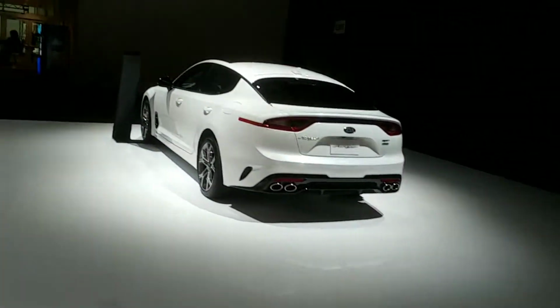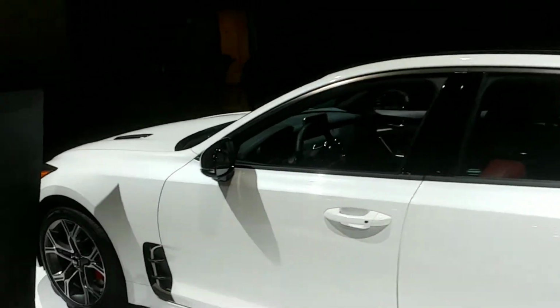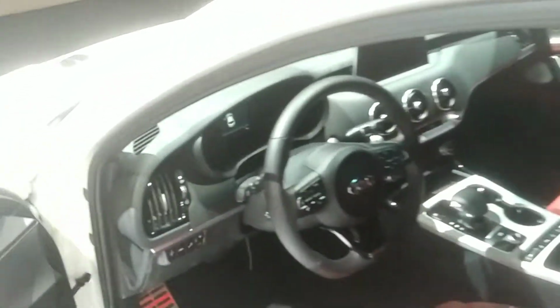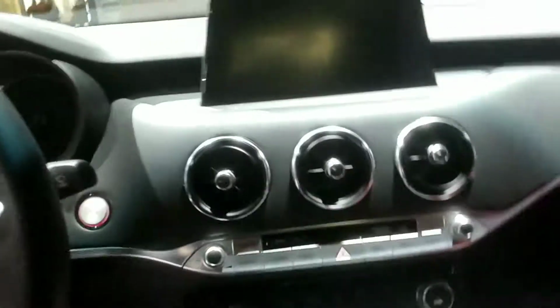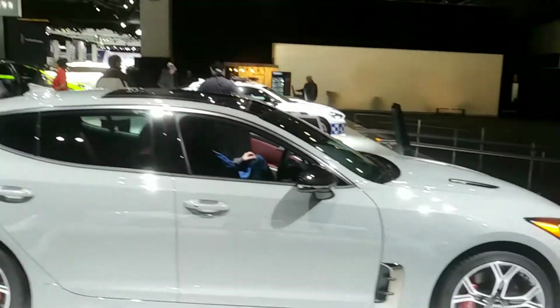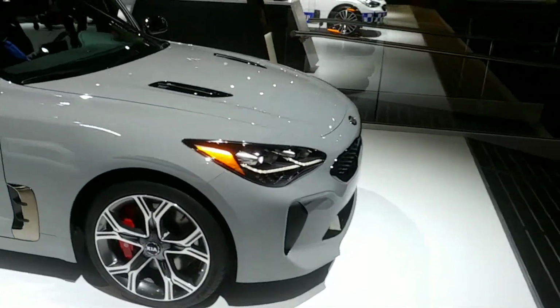Kia Stinger, still a beautiful car. Oh, and I think we can hop in this one. Oh, I love the red interior. Well done. This one is bigger in the back than the G70. This is a Grand Tourer designed for a little bit more opulence and space for long drives. The styling still though.